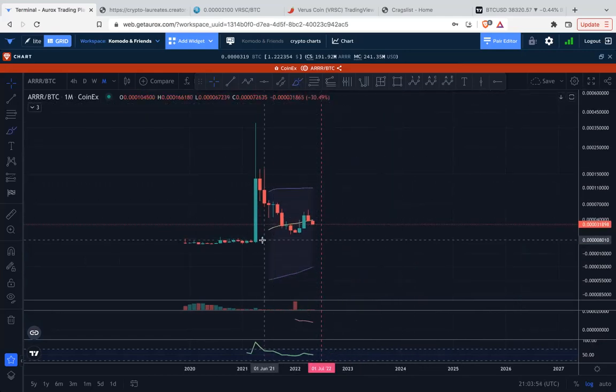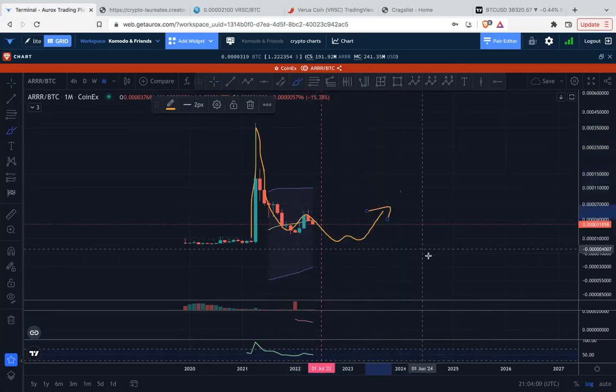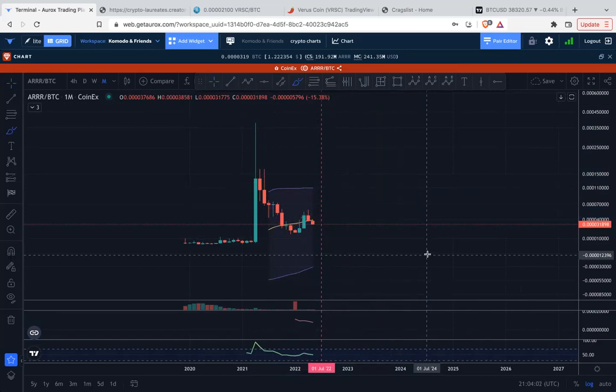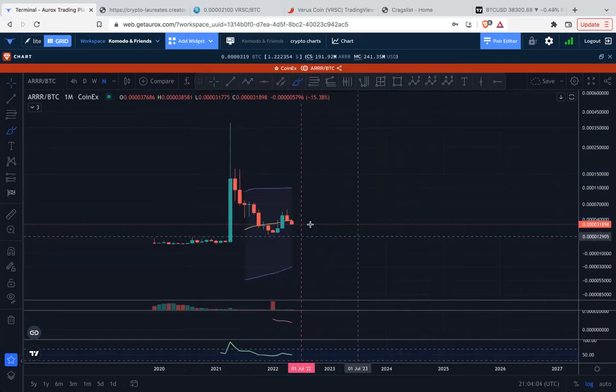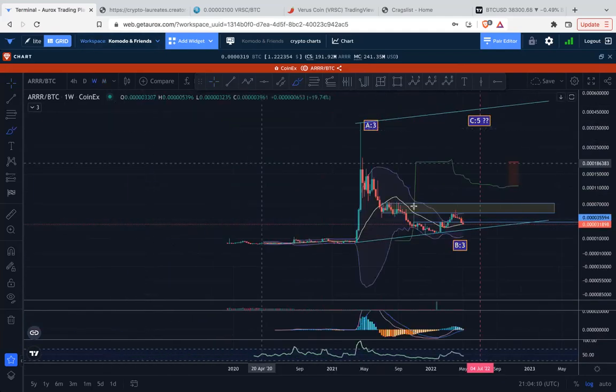The danger here is that this chart needs to look like one of these before it can go higher again, if at all. That's what that looks like. But I don't want to be catastrophic here. No need to be catastrophic.